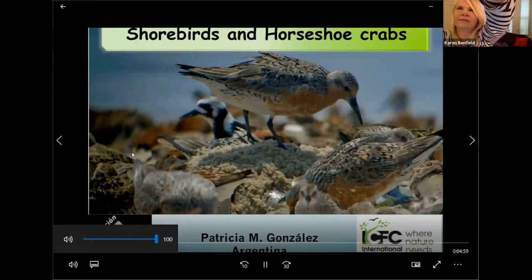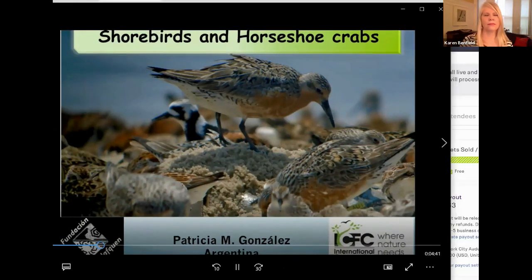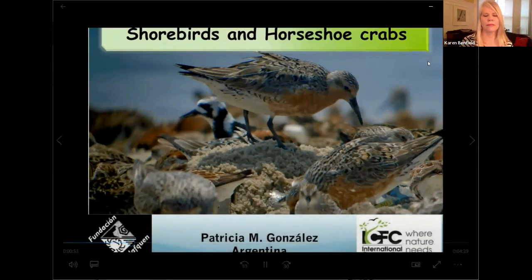Well, what are these birds doing on this beach? This one is a red knot. It's a shorebird the size of a robin. You can see it's on top of a sand full of horseshoe crab eggs to eat. But where do these birds come from?